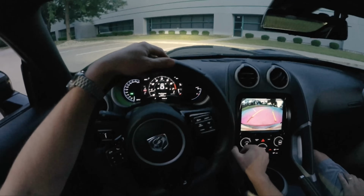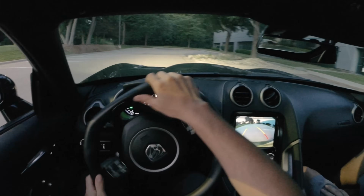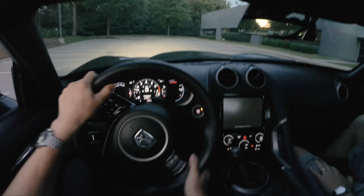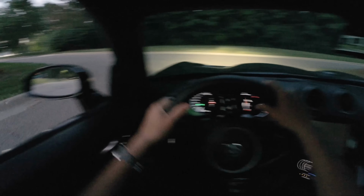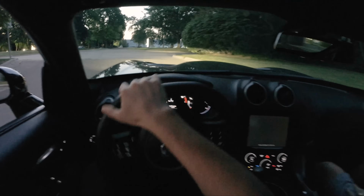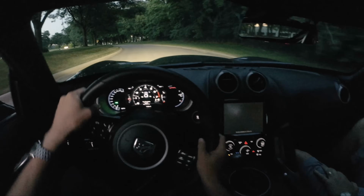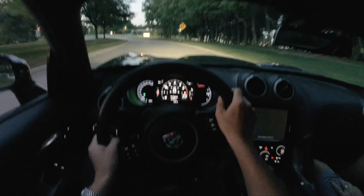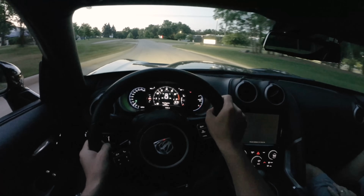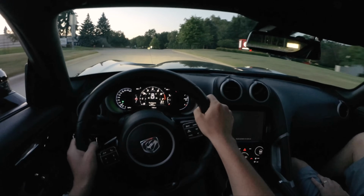Clutch engagement point is very high in the pedal. Steering's nice and heavy. I've got to admit, I've really only driven Vipers on track. And except for your third gen, this is the only time I've driven one on the street. Definitely no rev hang issues here.